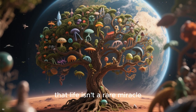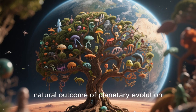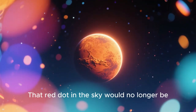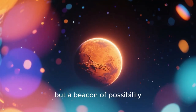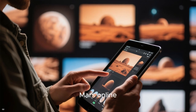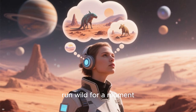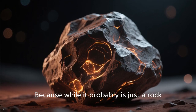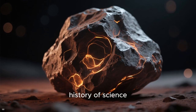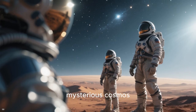It would suggest that life isn't a rare miracle, but a common, natural outcome of planetary evolution. It would mean the universe is likely teeming with it. That red dot in the sky would no longer be a symbol of desolation, but a beacon of possibility. So the next time you see a weird picture from Mars online, don't just dismiss it as another rock. Let your imagination run wild for a moment, because while it probably is just a rock, it's a rock from another world, a world that might be holding the most profound secret in the history of science. It's a reminder that we are explorers in a vast, mysterious cosmos.